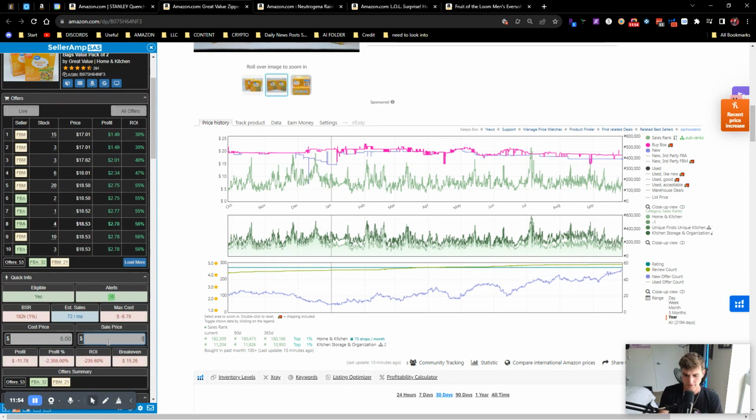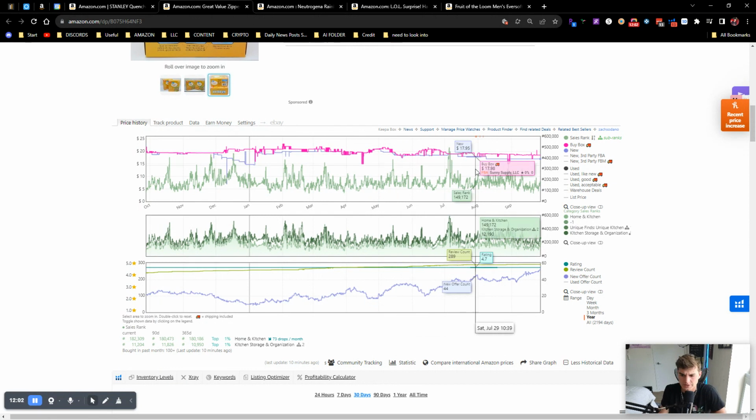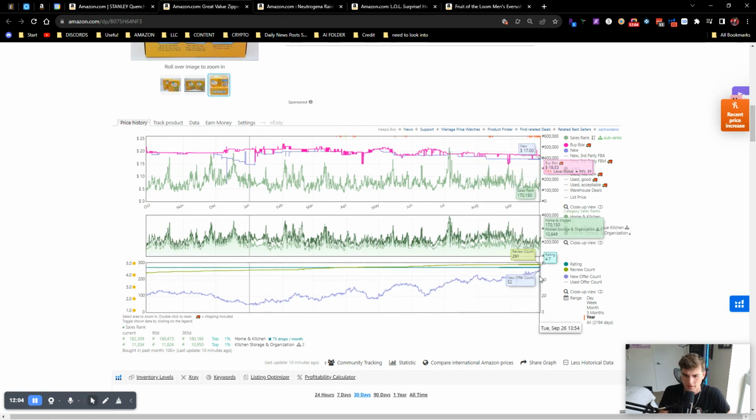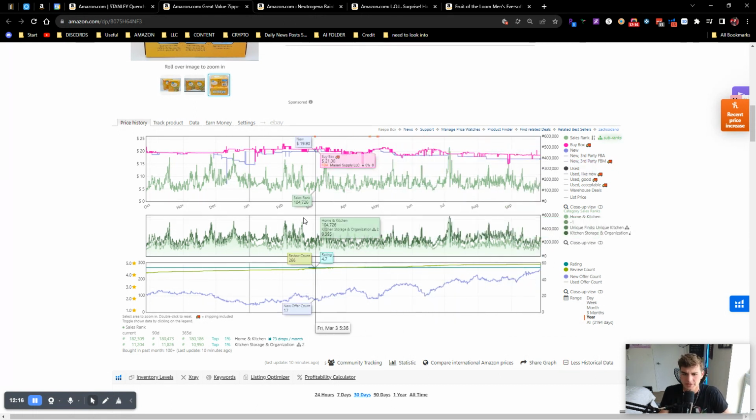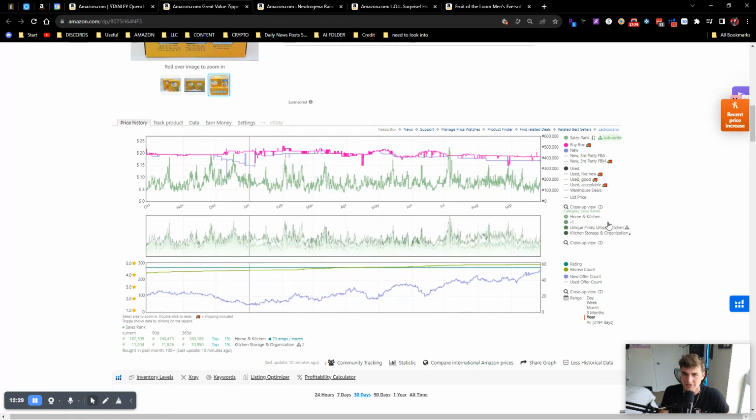That was supposed to be a 20. And okay, yeah. So 80% ROI. And I don't even want to use SellerAmp right now because I don't want to confuse anyone. But yeah, this is just another good example of a stable Keepa chart and the type of item that we're looking for. Again, we don't want something that's volatile, that the price is at $10, then it goes to $30, then it goes to $10, then back to 30, and the new offer count goes from 20 to 60 to 20 to 60. We want consistency.